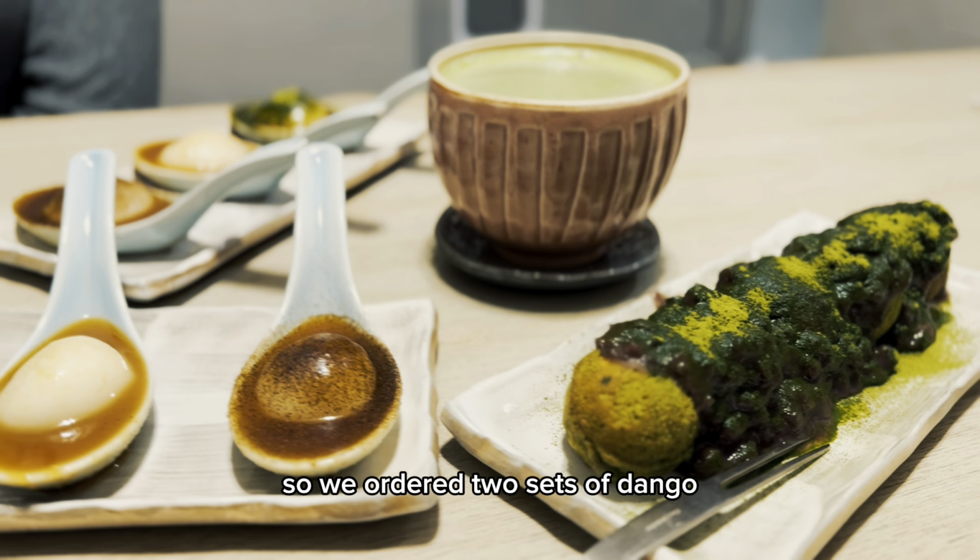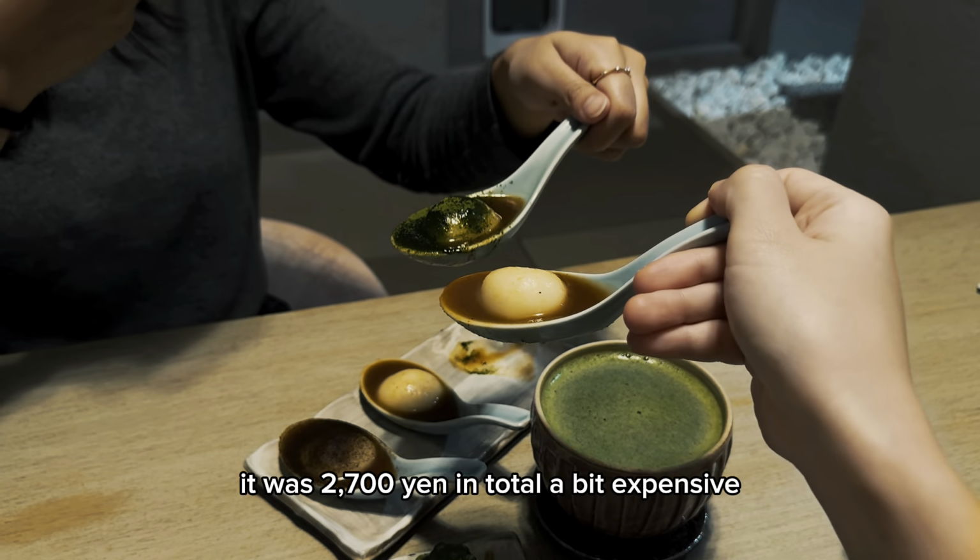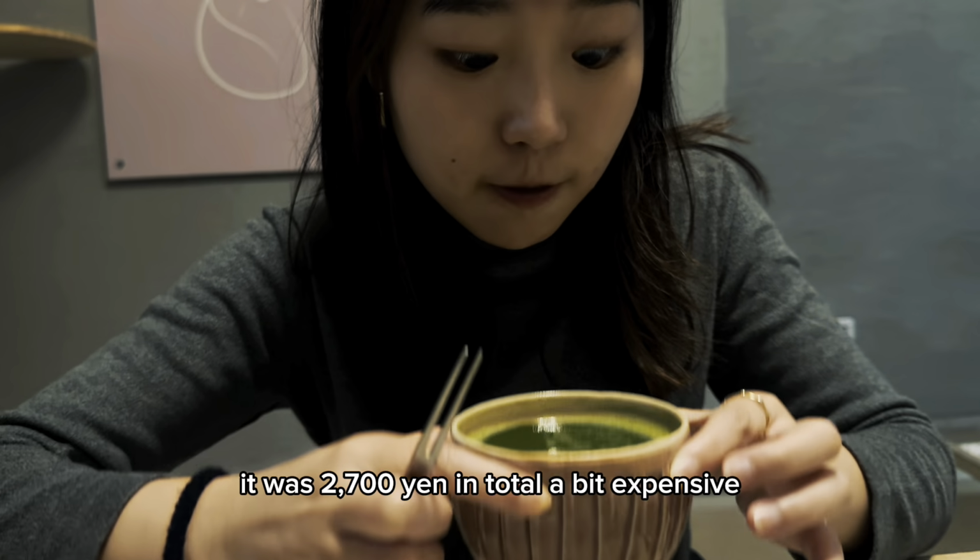So we ordered two sets of dango, one matcha latte, and one red bean matcha puff. It was 2,700 yen in total, a bit expensive.